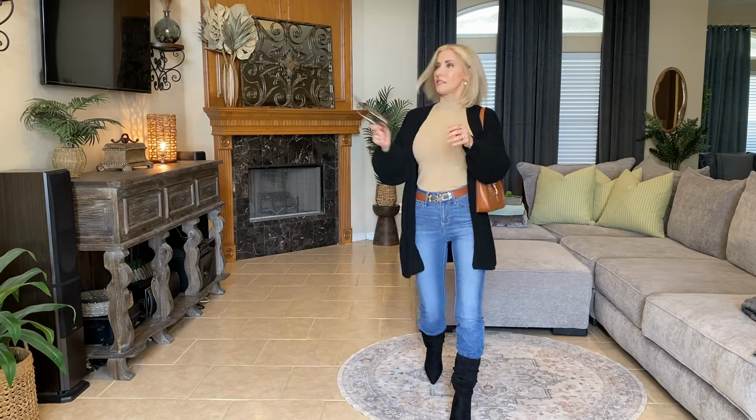Oh yeah, these sunglasses. Y'all check these sunglasses out. These are so 90s. These are so cute. Oh my gosh, I love them so much.